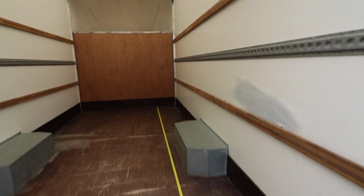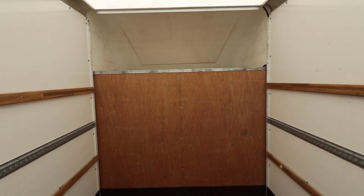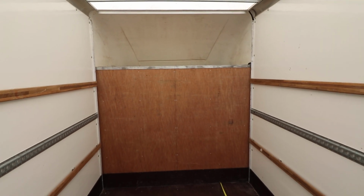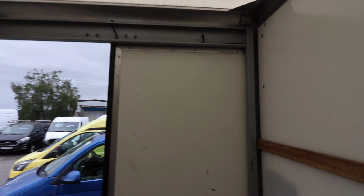You've got a fantastic height as well, which I will be sure to put in the advert, because I'm standing in the back of here. I'm 6 foot tall, got my arm straight up in the air, and I cannot reach the roof in here. So you've got a really, really good height in the back of here.